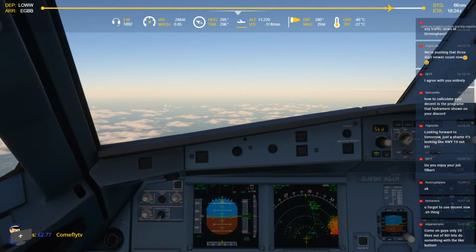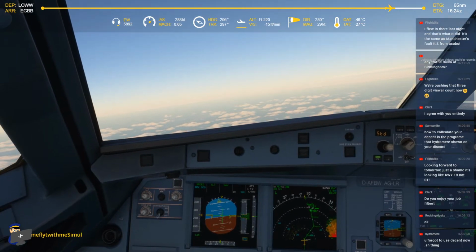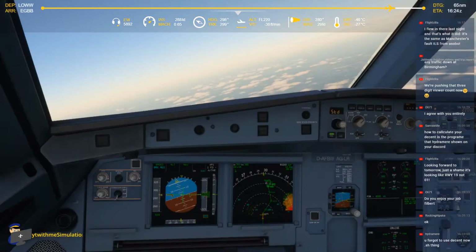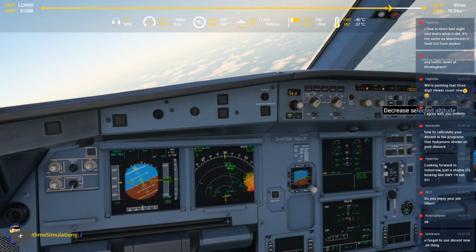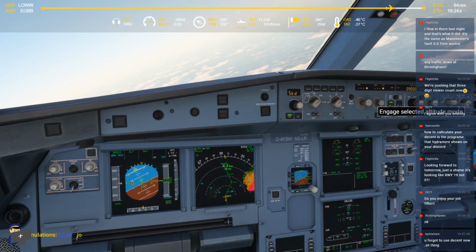Any traffic down at Birmingham? There wasn't last time I checked. I'll have another look. And now we're past Hemel. We'll start our descent down to flight level 90.